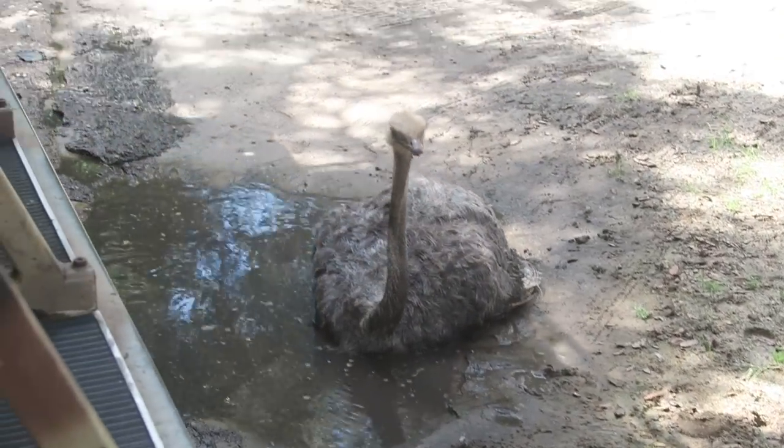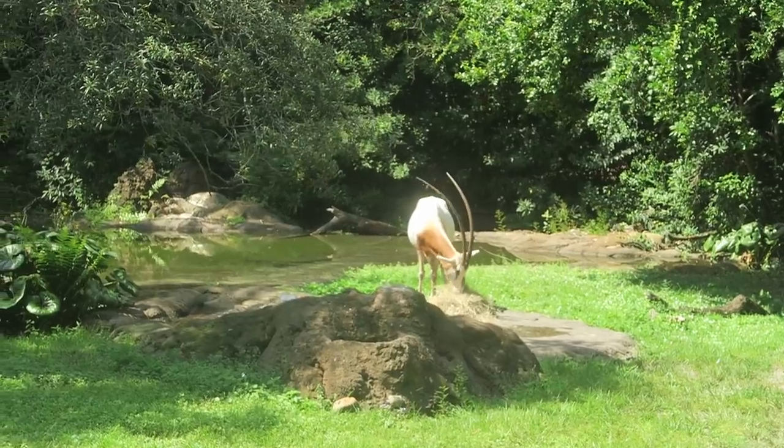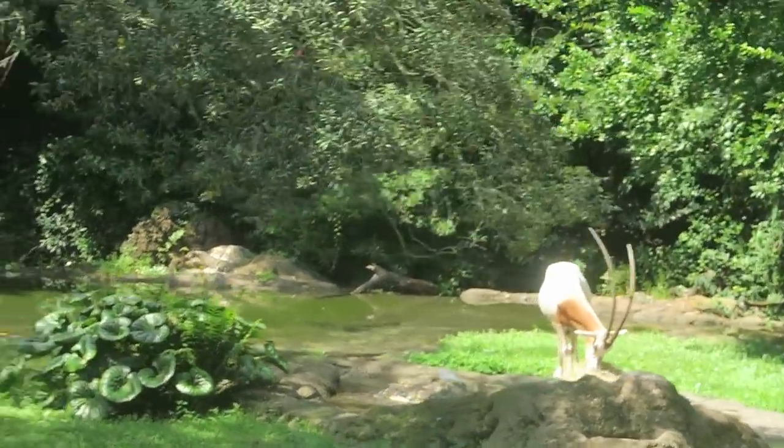This one is so close. They have a pretty cool adaptation to live in the desert. This animal can raise their body temperature to 116 degrees.